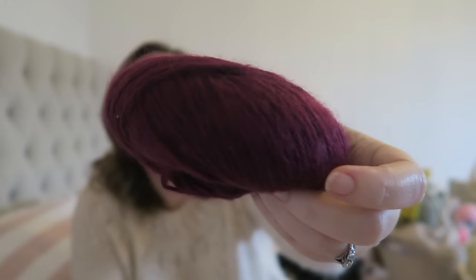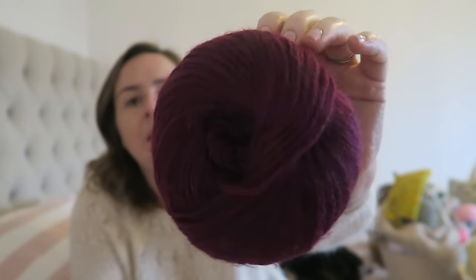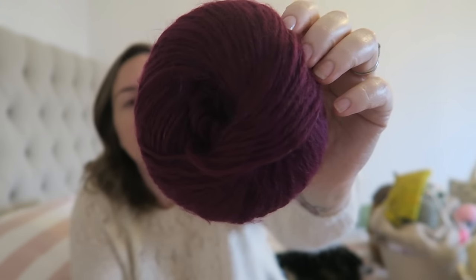894, so I don't know what colour name that is, but it's sort of a purpley, sort of a winey colour. And it was really lovely to work with. It made the stitches even squishier because it's so light and airy. It's lamb's wool and kid mohair and polyamide.